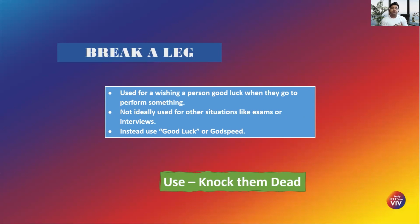All right. For example, if someone is going for India's Got Talent and they are performing a salsa number, that's when you can say, hey, break a leg. Something like that. That's the right use of this idiom.